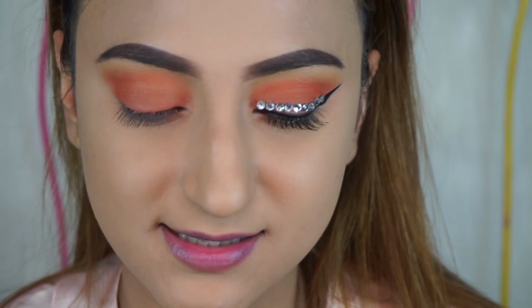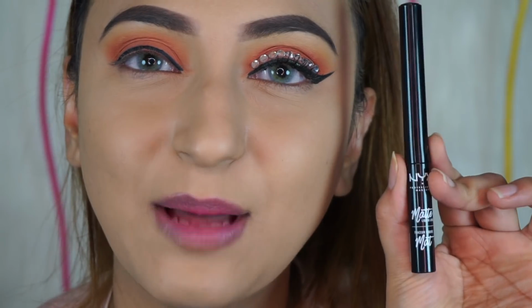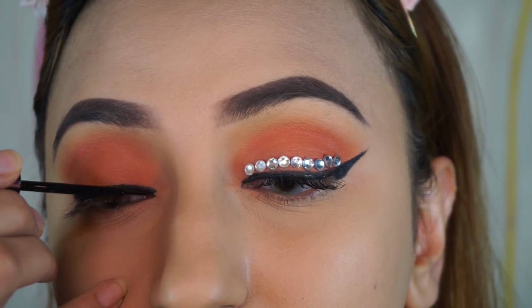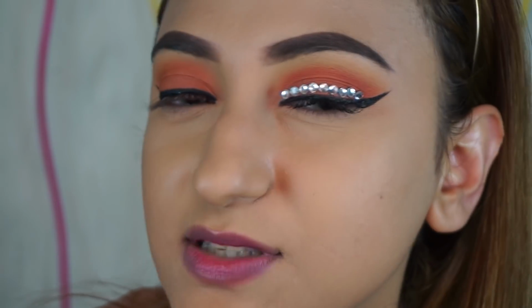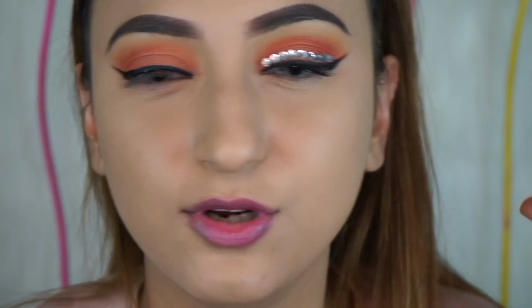I'm gonna take the Faces Longwear eye pencil and just line my eyes with that. Now I'm gonna use the NYX matte liquid liner to draw my wing and to fill in these white spaces. And I want the wing to be super long and elongated because it is kind of supporting the crystals a little bit. So if I was to do a short wing, it won't go with the dramaticness of the crystals.